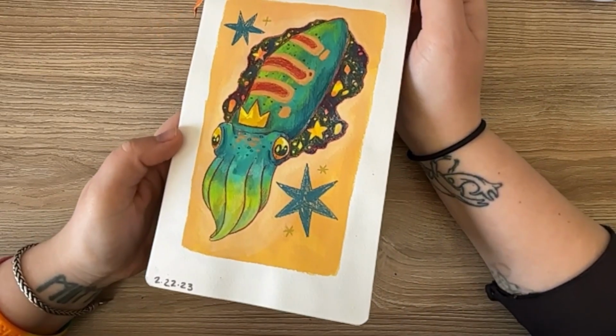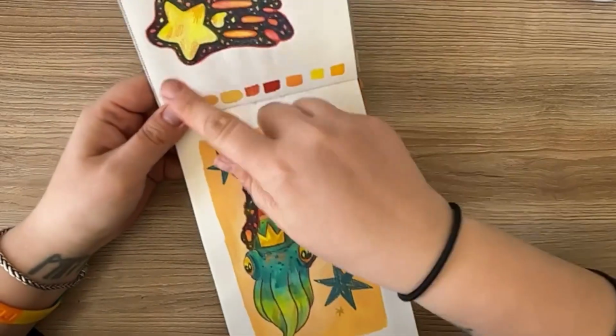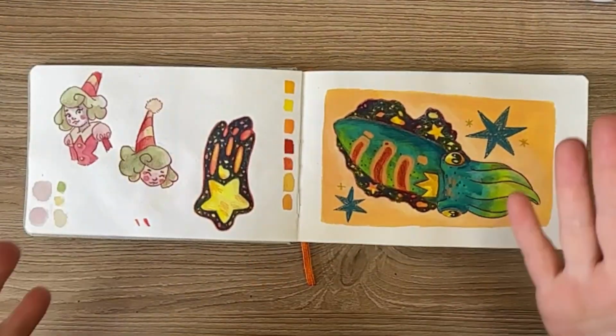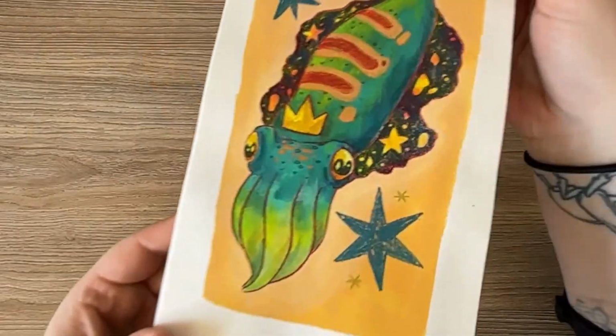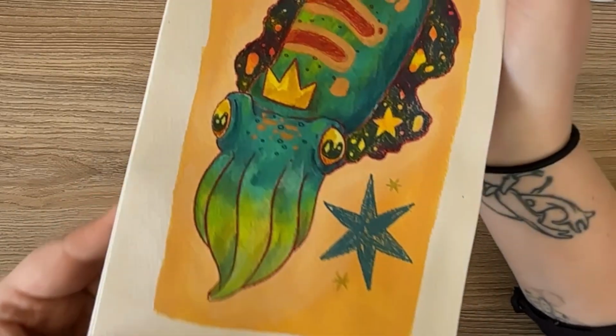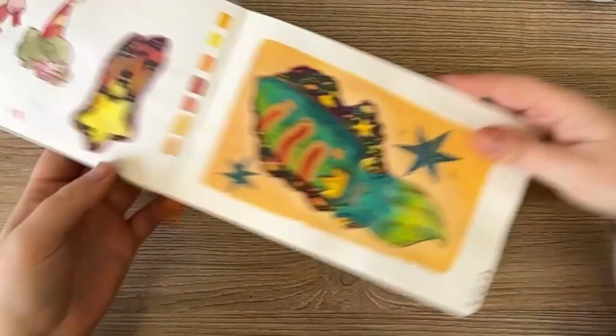So this is a cuttlefish, because you know they cuddle. And something about star-crossed lovers, because you know they're stars and such. So star-crossed cuddlers, I think was what I went for. But seriously, the colors on this one are so flippin' pretty, and just the sketching marks of the colored pencil. I love this one. I love it a lot.